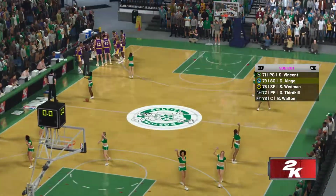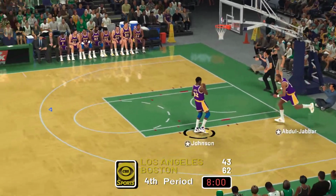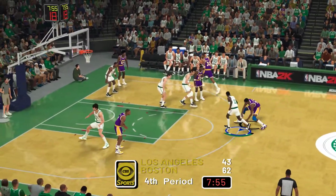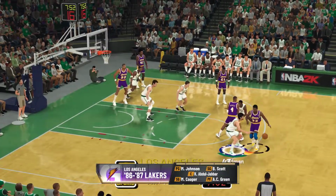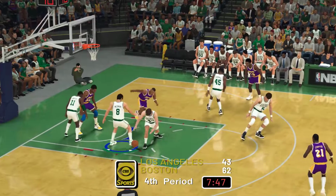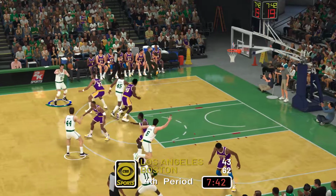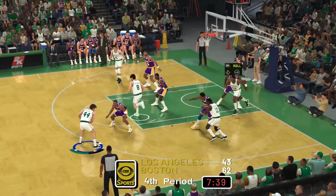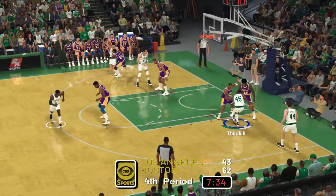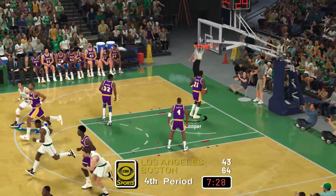And as we head into the fourth, we'll see if there's a comeback in the works or if it's more of the same from the first three quarters. Lakers trailed by 19. So for the Lakers right now, Green is out there with Abdul-Jabbar. Then it's Magic Johnson. And there's Byron Scott. And it's Cooper in at the 3 spot. Johnson. And here is Walton. Pass to Ainge. Defended by Scott. Back to Ainge. Over Green. And there are the Celtics with another basket.